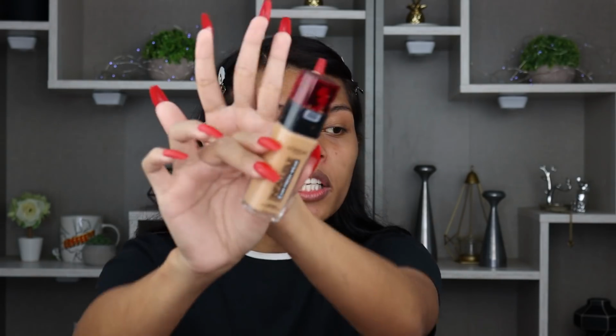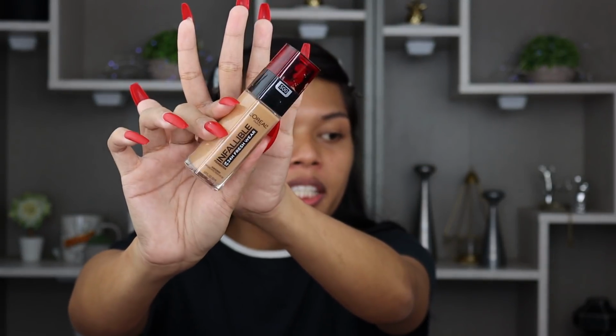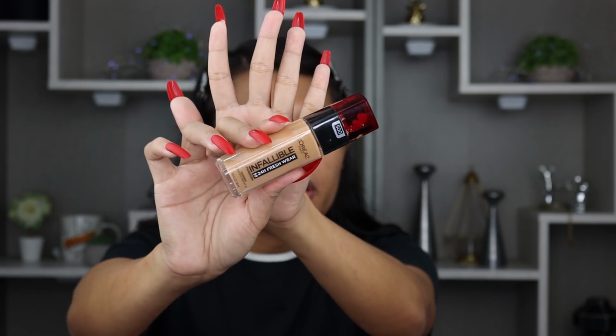Alright, so for foundation, since my tax bracket doesn't match Kylie's, we're gonna go for drugstore. This is the L'Oreal Infallible Fresh Wear. This is in the shade 500. I don't know why the Philippines doesn't have this shade. L'Oreal, what the hell? So we're gonna go for this one, and let's see what she has next.